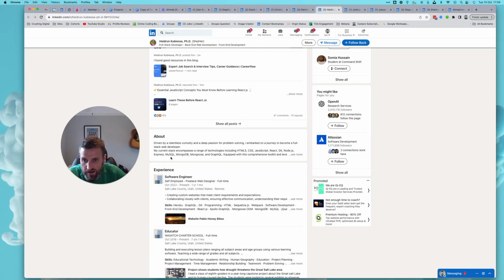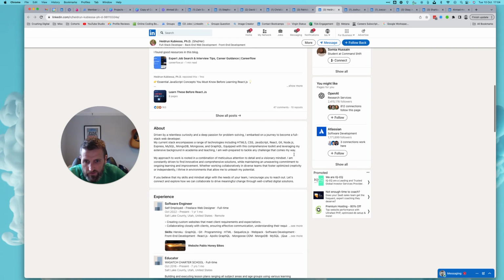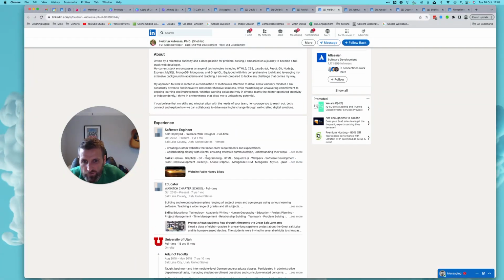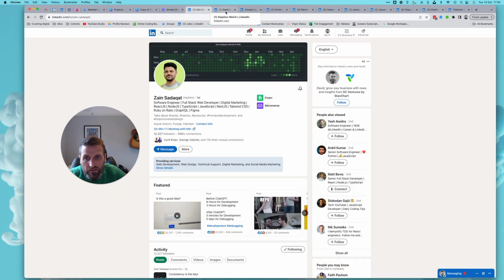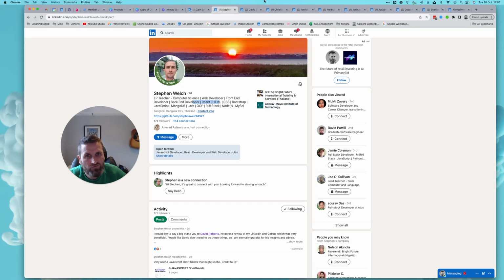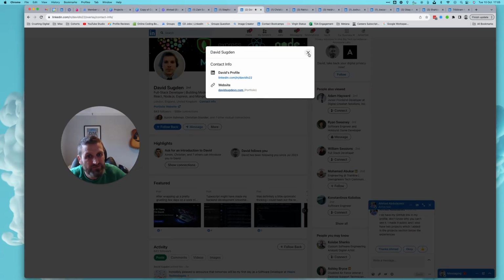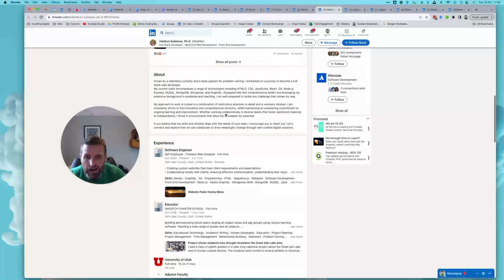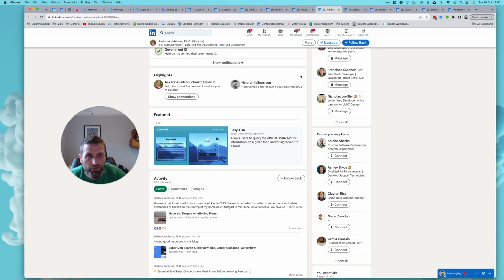React, Node, Express, MySQL, MongoDB, GraphQL. Not bad. And then a software engineer using all of those things for the last year. Zane might be getting a boot. Well, I liked the GraphQL and the Ruby on Rails history. Stephen. No, I still like Stephen. David. Okay. Now we've definitely got quite a few.